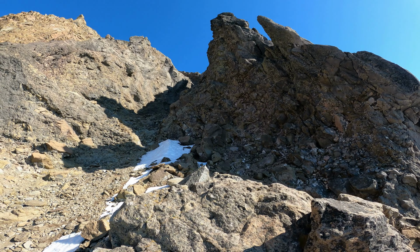From here, it's a relatively easy scramble to the summit. The views were amazing. After down climbing the summit block, we found the rappel station on the other side of the bowling alley and did two rappels to get back down to the traverse.